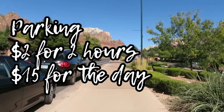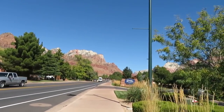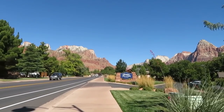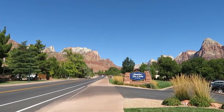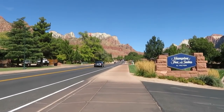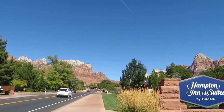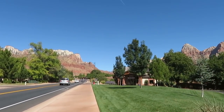And yeah, let's go. All right, so I just found out there's two different shuttles. There's the Springdale shuttle, and I parked in the Springdale side. So I have to walk all the way up here to get to the Zion shuttle area. So FYI, before you come to Zion, probably drive all the way to the visitor center before you park. This is ridiculous. I should have done this, but I paid for my spot already.